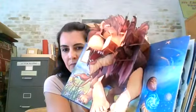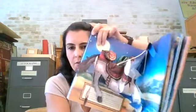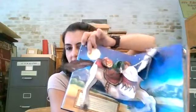So on the first page, we have the Great Lion. Get ready. Pretty neat, right? I mean, this one by itself, this one looks like it's even in motion.